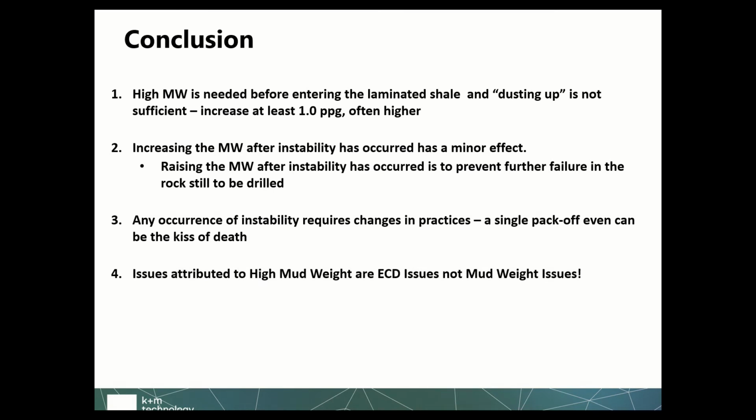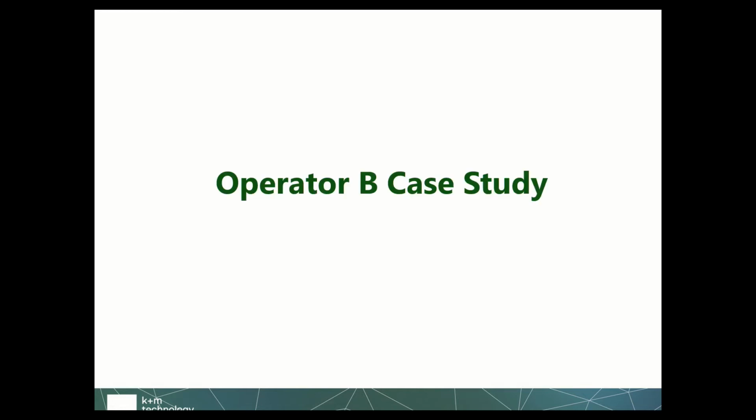And for the issues attributed to higher mud weight, the things that we worry about when we talk about higher mud weight, it's really ECD that we're worried about, not the mud weight itself. So if we aggressively address the ECD issues, then the mud weight is not really a problem anymore.